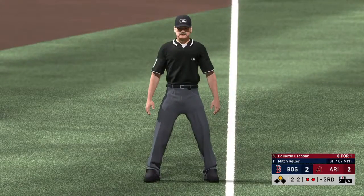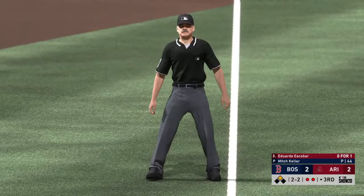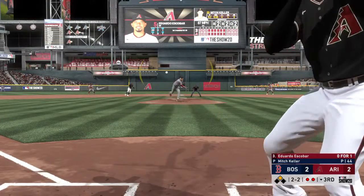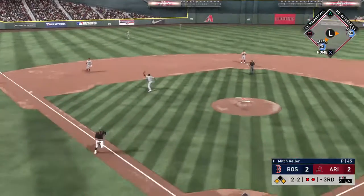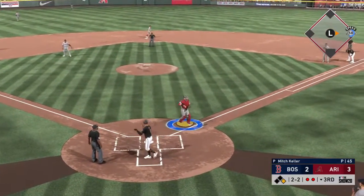Checked his swing there, and did he go? No, he did not, says the third base umpire. Ball 2. The 2-2 pitch. Drilled on the ground to short. A dive, but he can't get a glove on it. It's through for a base hit. And not in time as he just crosses the plate in time.